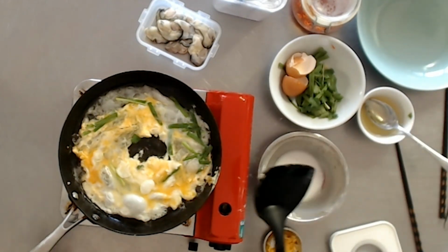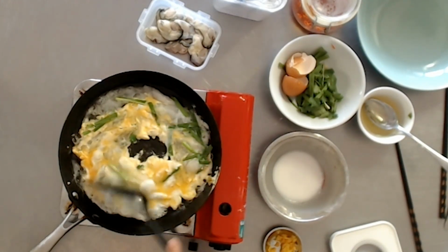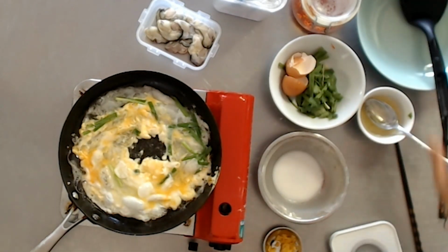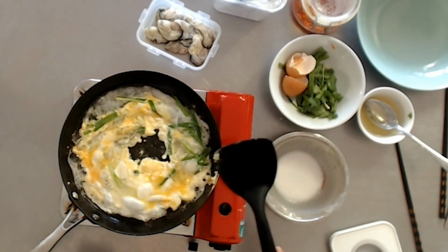Now, usually when people eat this, they think that the eggs need to be runny. It's not the eggs that are runny, it's the starchy mixture that gives it that runny, smooth texture in your mouth when you eat it. Okay, so the eggs do actually get quite browned in this dish, okay?